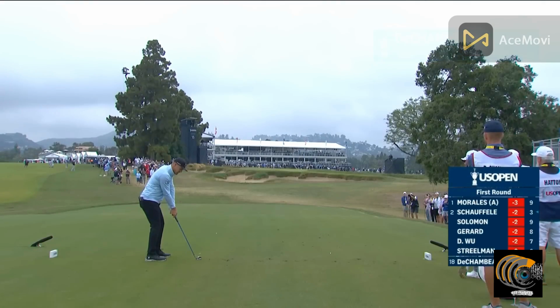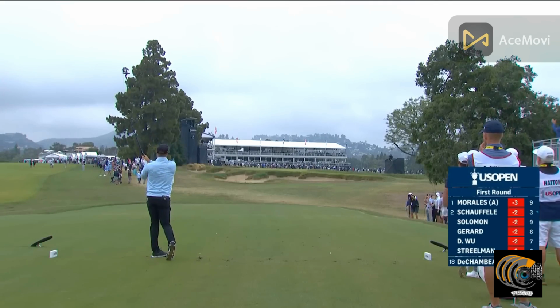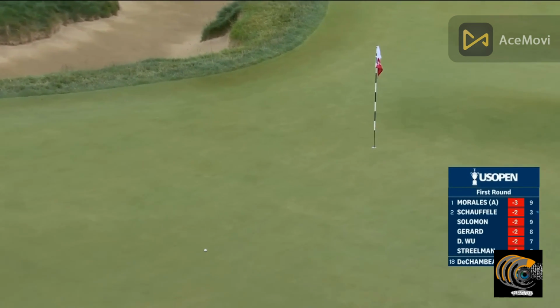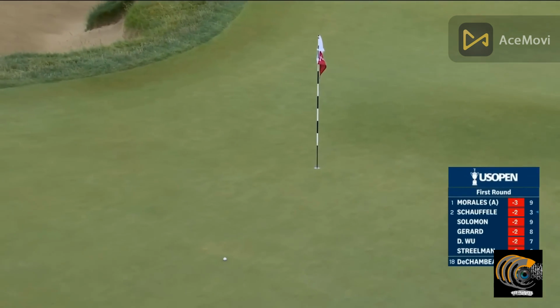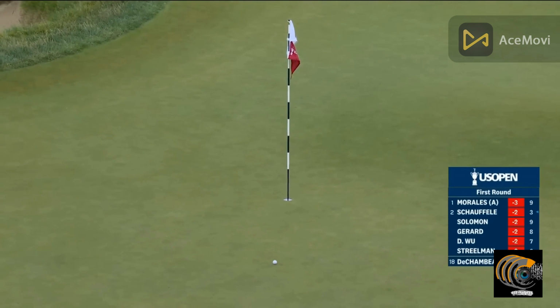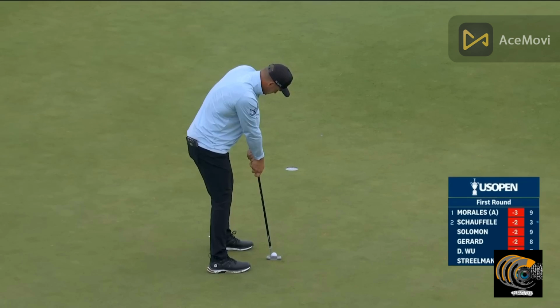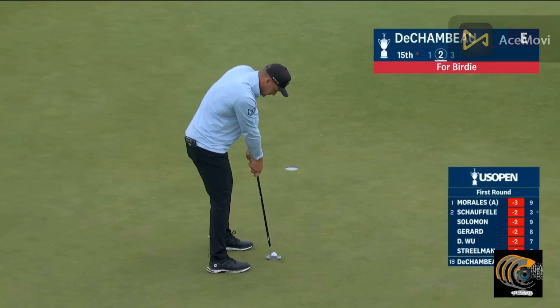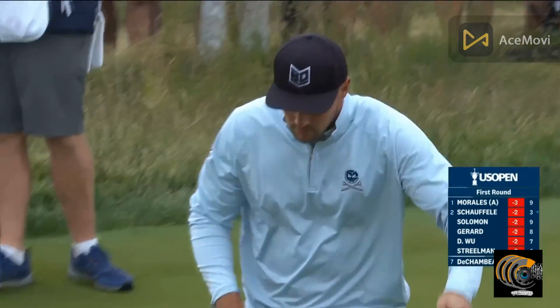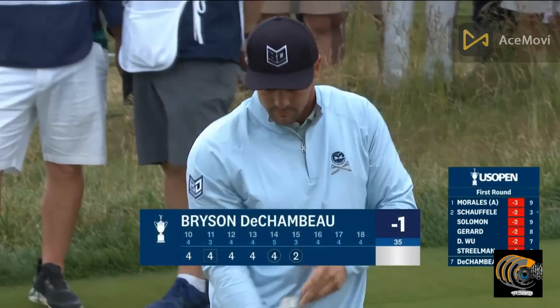Bryson DeChambeau at 15, fresh off that birdie the hole previous. Just want to land something just over that knob in this green, spin it back. Like that? Does have enough pace to get all the way back to the flagstick? How long you been working on that one? All night long, perhaps? How good a setup was that? Yeah, get us out of here. DeChambeau for birdie. Back-to-back birdies.